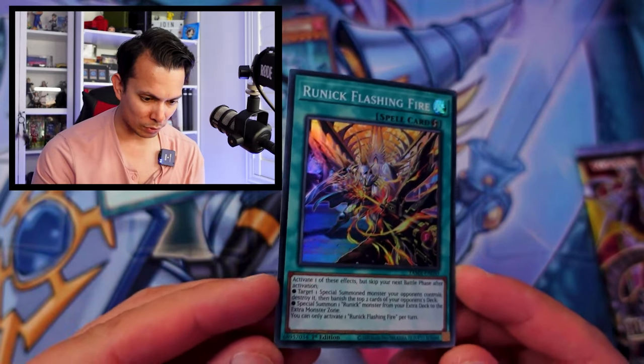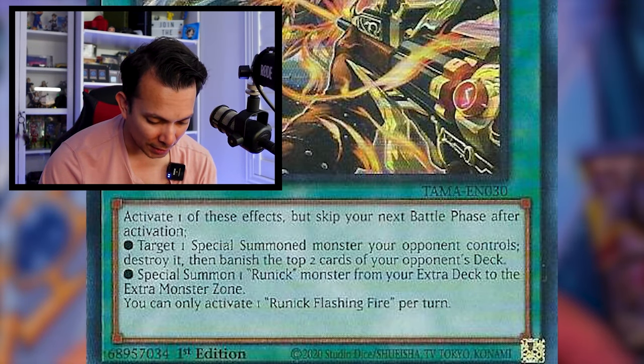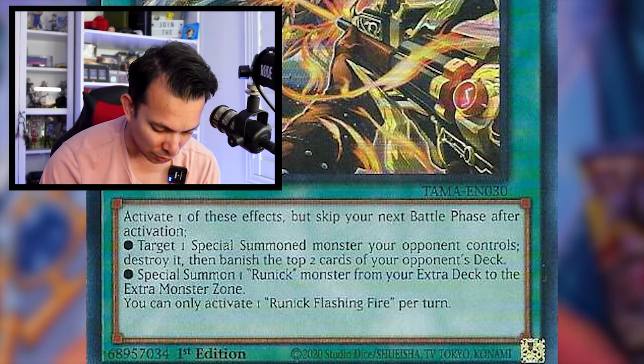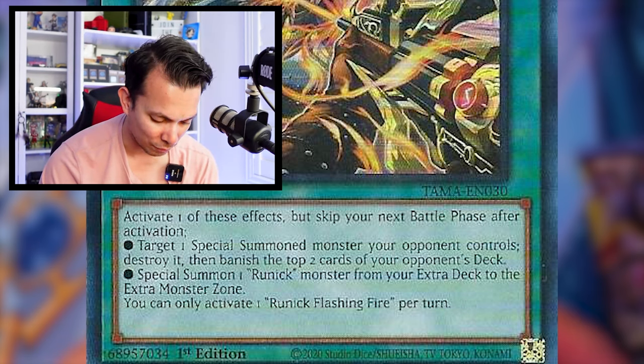First time I ever saw this one, so I'm gonna kind of read it right now. Activate one of these effects, but skip your next battle phase after activation. Target one special summon monster your opponent controls, destroy it. So it has to be a special summon specifically, okay. Destroy it, then banish the top two cards from your opponent's deck. That's actually kind of useful.